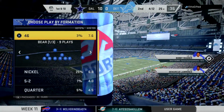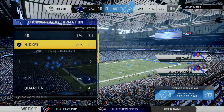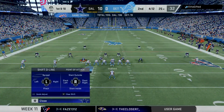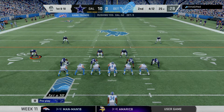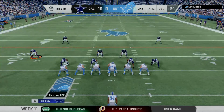The Lions take over 1st and 10 at their own 25-yard line. The Detroit offense ready to begin their drive. Nothing for them yet from an offensive standpoint. Down 10-zip as they come up 1st and 10.